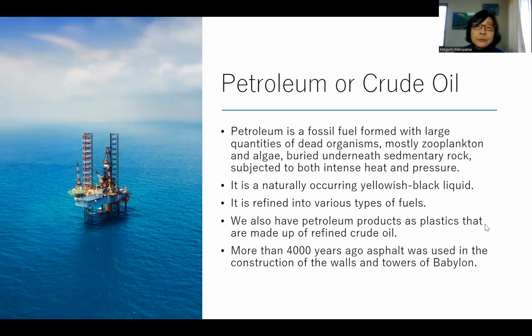And we also have petroleum products such as plastics that are made up of refined crude oil. So plastics also are made of petroleum. And more than 4,000 years ago, asphalt was used in the construction of the walls and towers of Babylon. This story is in the Old Testament of the Bible. 4,000 years ago.